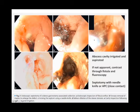So here the septum, once the septum is identified, it has to be incised. This can be incised using a needle knife or argon plasma coagulation. Okay, so we'll see that argon plasma coagulation is better as it causes less bleeding.